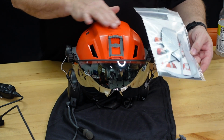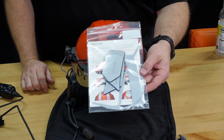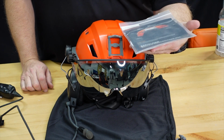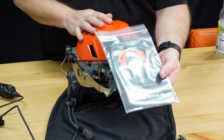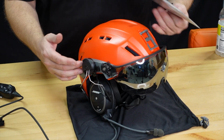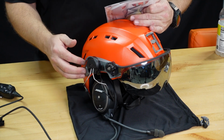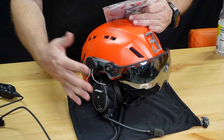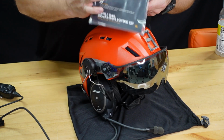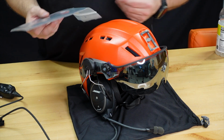So I'm going to be putting that on mine just to give it a little bit of uniqueness. And this is something that I ordered directly through the Team Windy company that makes the helmet. There's a bunch of other options, things like putting tactical rails in the sides, but with the headset and the visor on there, you kind of have to go with this setup here. So we'll go ahead and get the stickers installed, and then we'll give it one more look, and then we'll give you our final thoughts.